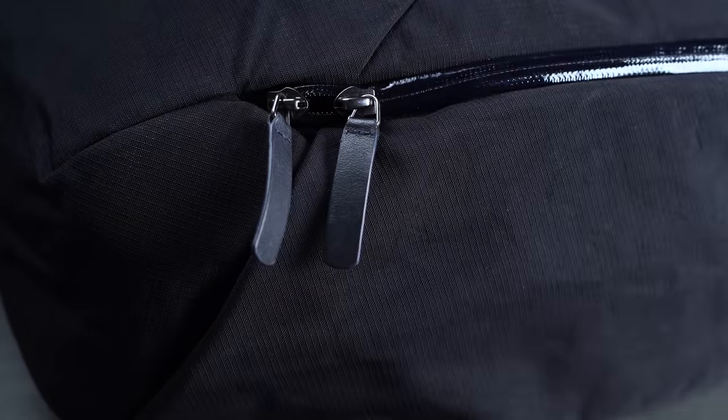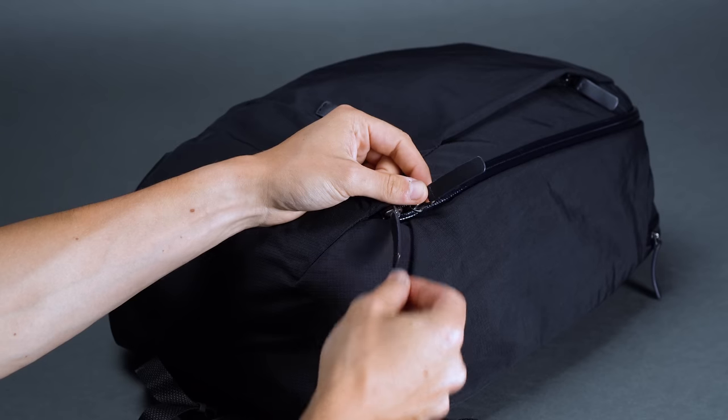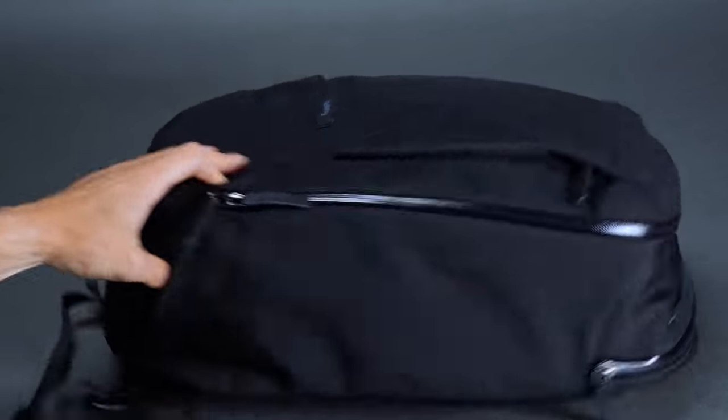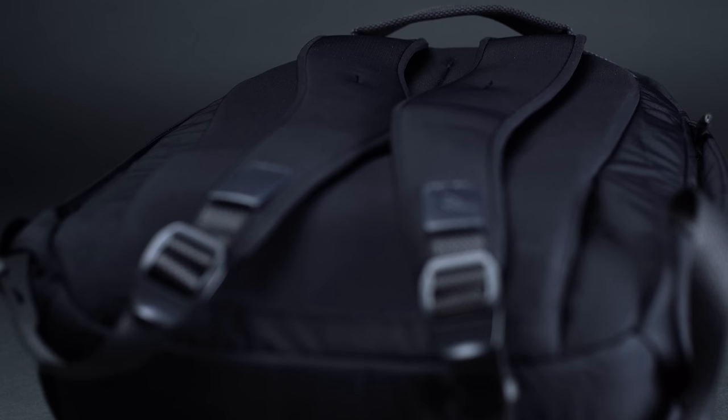Backed by a 3-year warranty, the Transit Workpack utilizes a zippered clamshell design that runs the entire length of the bag, with leather pulls and water-resistant tech. This allows unrestricted access to its contents, and puts an end to rummaging through top-loading bags when looking for items.